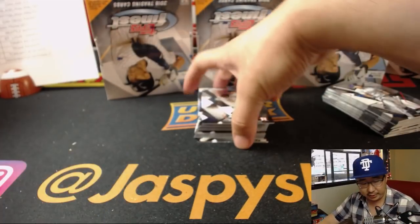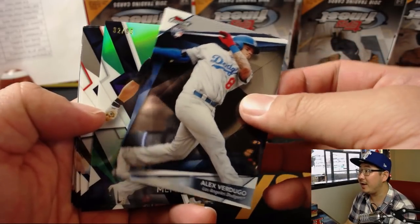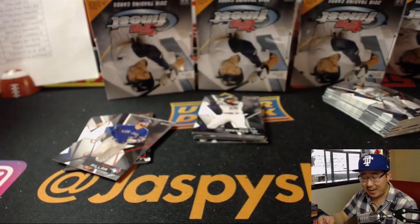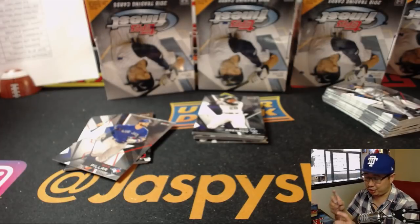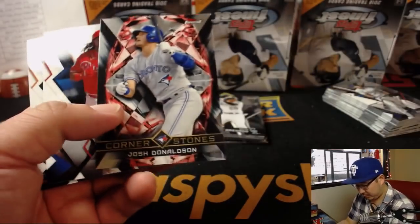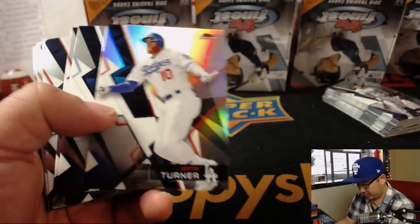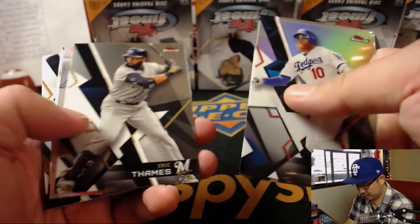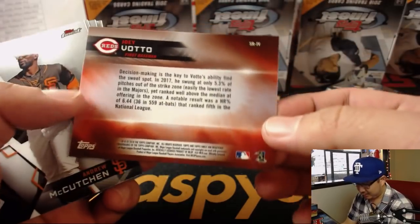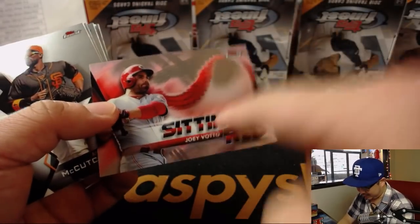All right, now let's start working through the rest of these here. Good luck, everybody. There's Verdugo, and is that our first autograph? Nope, not our first autograph, but it's green, 32 out of 99, Ryan McMahon for the Rockies, that'll be for Sam H. Nice, there's a nice Cornerstones insert. Justin Turner, red Turn 2. Nice, sitting red. Kind of like that design back there too.